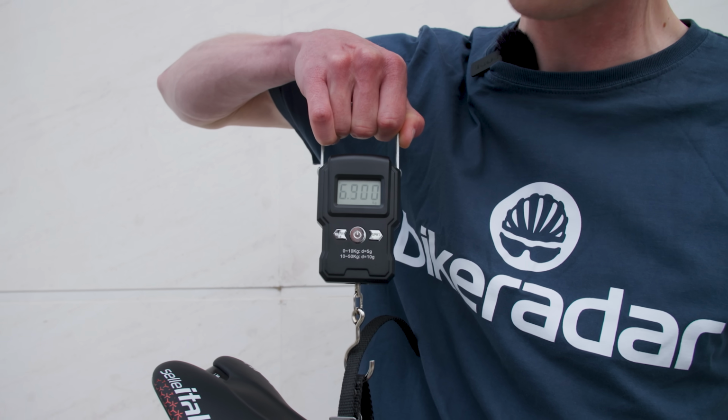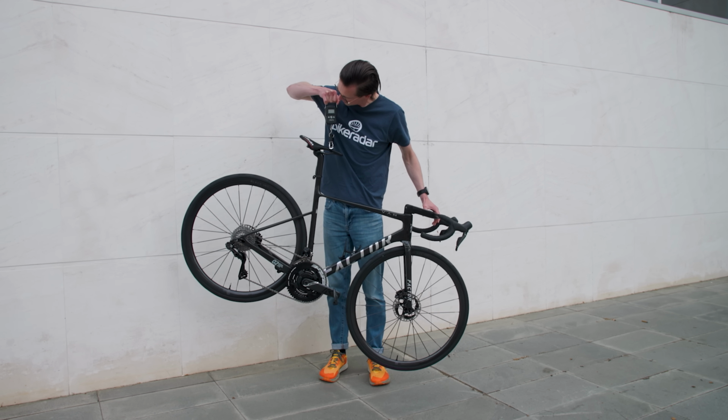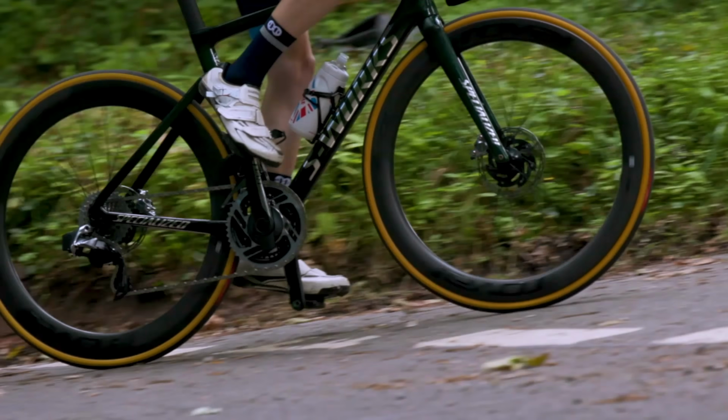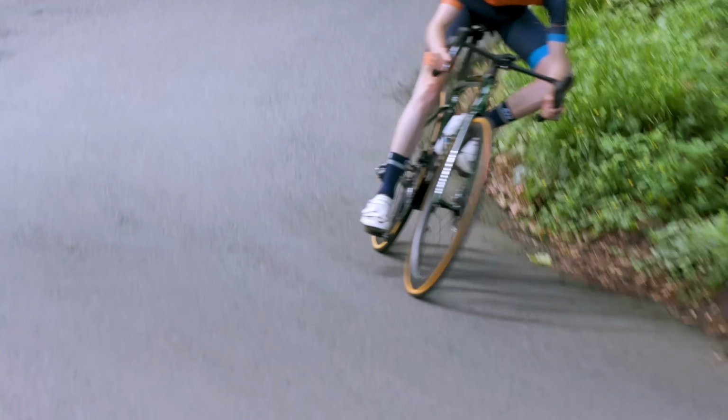His bike weighed just 6.9 kilos when we got our hands on it, which is very close to the 6.8 kilo weight limit. All-rounder bikes such as this and the Specialized Tarmac SL7 have become increasingly popular in the peloton over the past few years, leading some brands to just offer one road race bike to their riders.